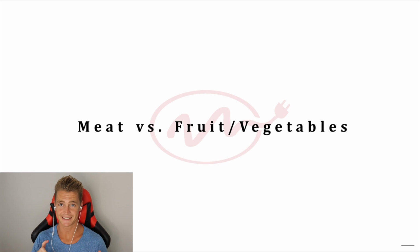Before we jump into the very first section, I just want to cover the whole thing of seasonality and meat versus fruit or vegetables or any plants for that matter. When it comes to seasonality, 99% of the time you're going to be talking about fruit and vegetables because they have a seasonal variation. You're not going to get fruit and vegetables in winter in certain parts of the world, or even in some parts of the world you will hardly ever get any kind of fruit or plant matter.